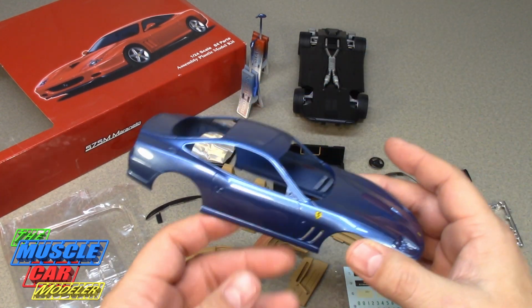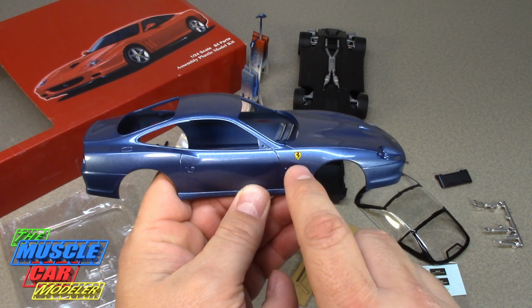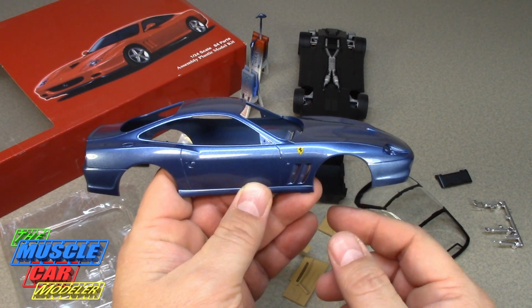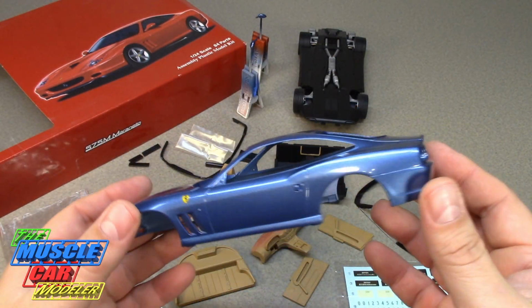But I'm enjoying it. The only thing I noticed later on, looking at real cars, I followed the instructions on where to put those, but I found on the real cars they seem to be much farther back on the fender. But Fujimi tells you to put them right there. So I put them exactly where Fujimi said to put them, and that's where they ended up.